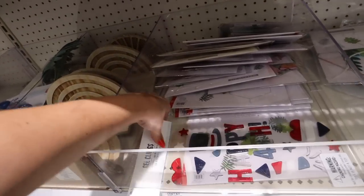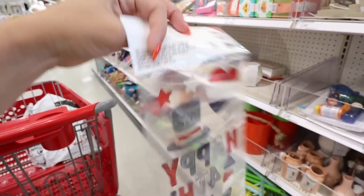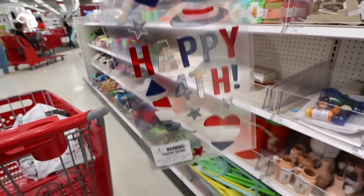Ooh, we finally have some fourth gel clings. Haven't seen these yet. So they have these ones that say happy fourth. These are so fun for kids, and these are always only a dollar. Alrighty, so that was what was new in the dollar spot.